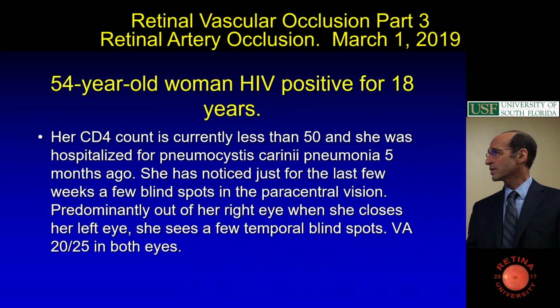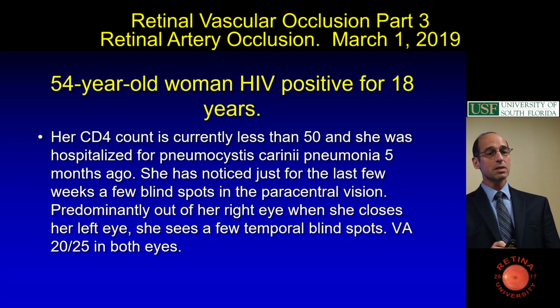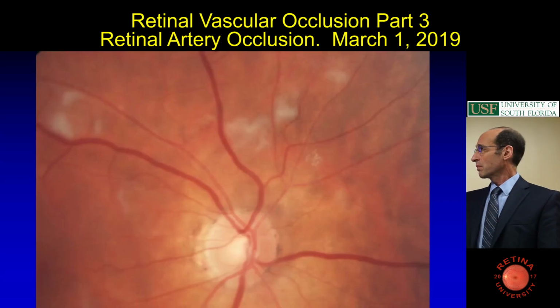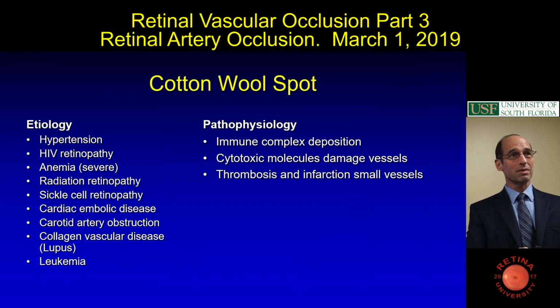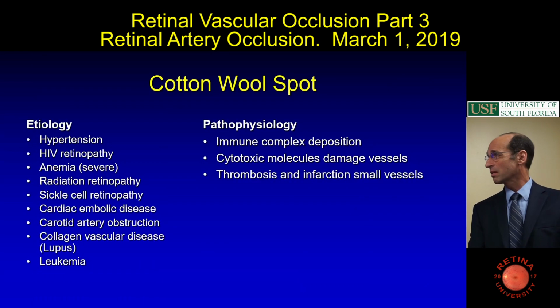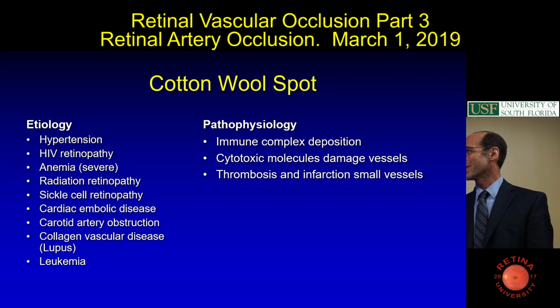This was an HIV positive patient. I saw that's the most common cause of cotton wool spots. She was symptomatic. She noticed spots in her vision, which is interesting, because often cotton wool spot patients don't see spots. And she had all these cotton wool spots up there. And she did not have CMV retinitis. I mean, that was always stressful, trying to differentiate CMV retinitis from this stuff. But so this is cotton wool spots, which is a lot.